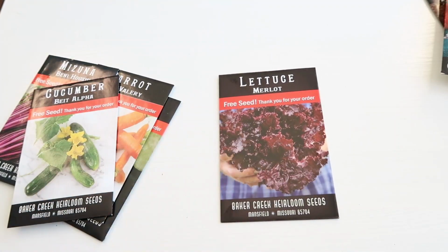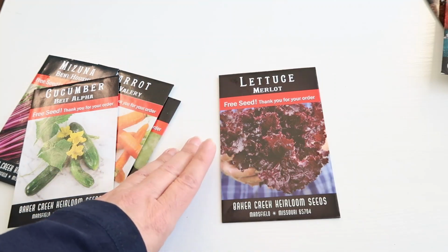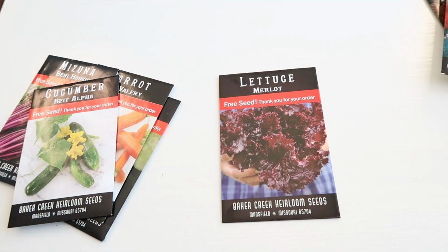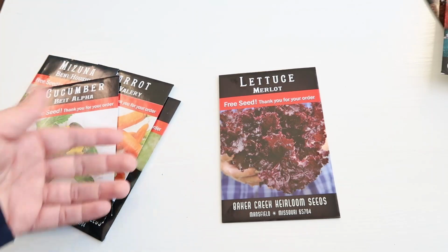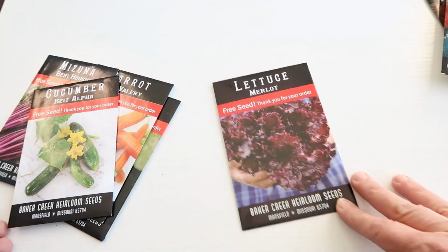This is a lettuce Merlot. I've actually grown this particular lettuce in the past. It is pretty, but it's not a favorite. For me, in my climate where I am, it's an okay lettuce, but it's probably not something that I would go out and purchase specifically.